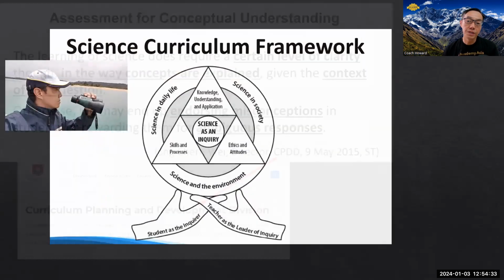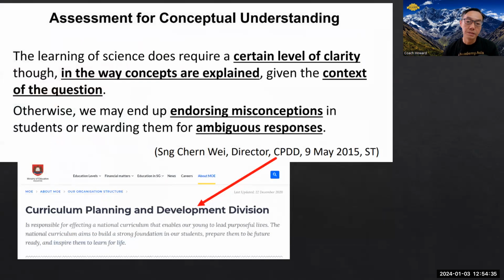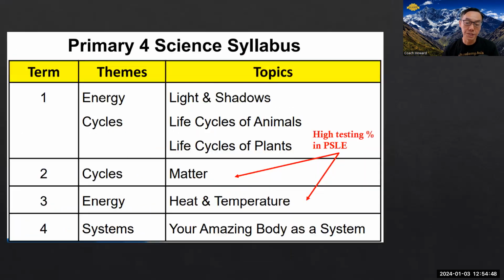So just a quick review of the science curriculum, because some parents ask, my child does not know how to answer the questions in section B, because nowadays MOE wants the students to apply the concepts to real life situations. So for example, as you can see, this year this will be the P4 topics your child will be studying. Basically in term 1, they will study light and shadow, and the life cycle of plants and animals. And next they will move to matter.